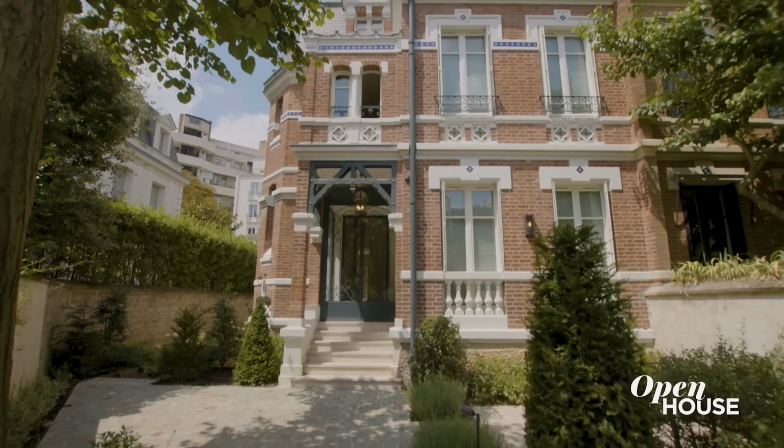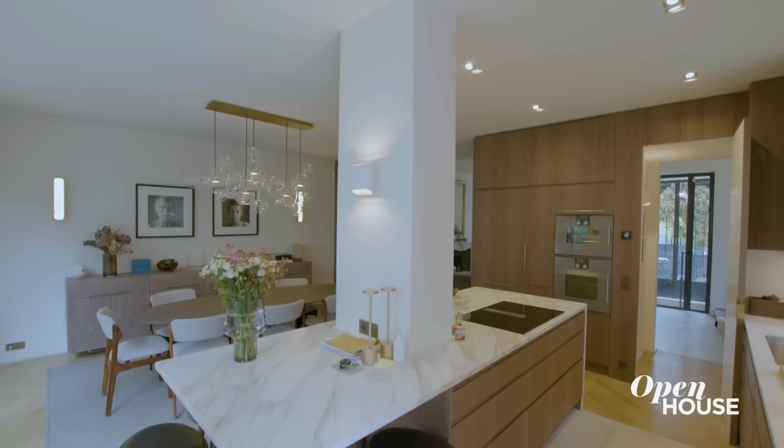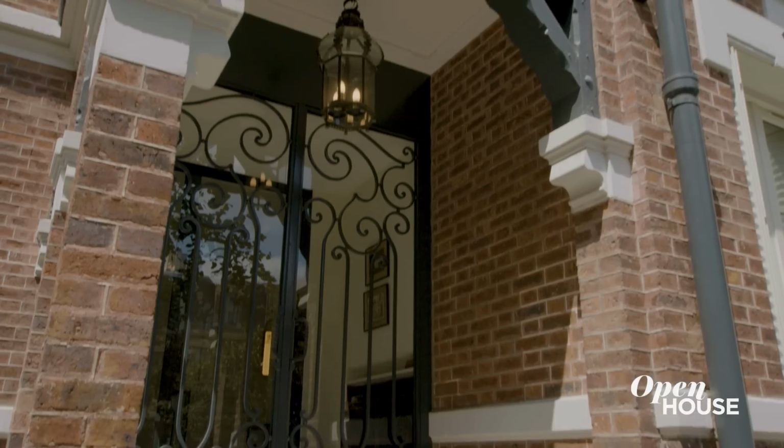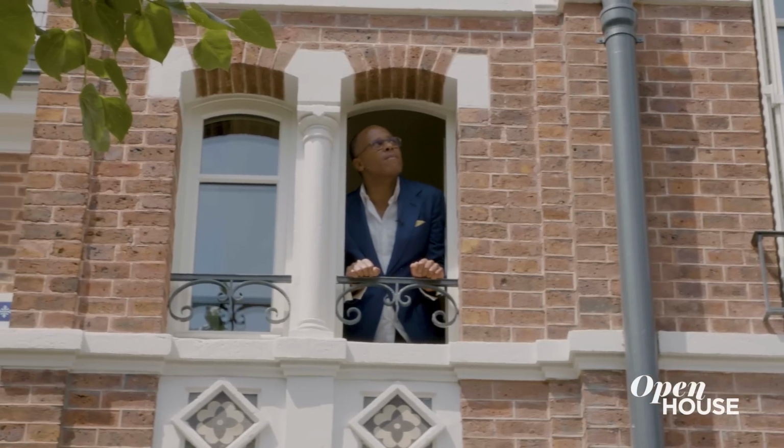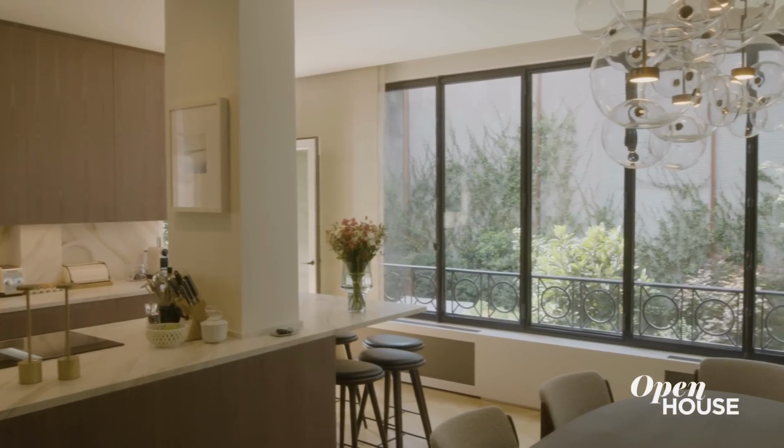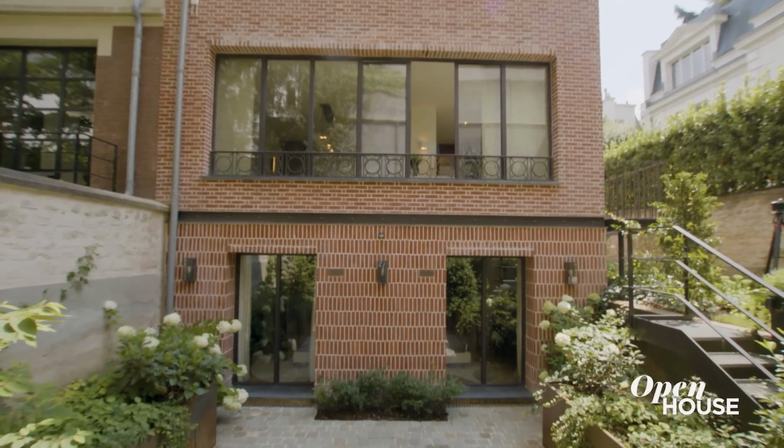Welcome to one of my latest creations, La Campagne à Paris, here in the 16th arrondissement. This was a full gut renovation of an existing 19th century Parisian townhouse for a family of 6. It also involved the extension of the main living room onto the back of the garden, which we will see shortly. And I'm really excited to show you, so let's get started.